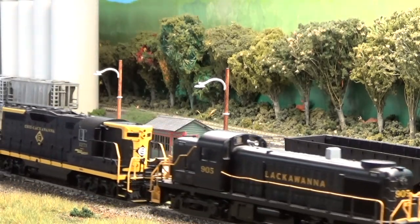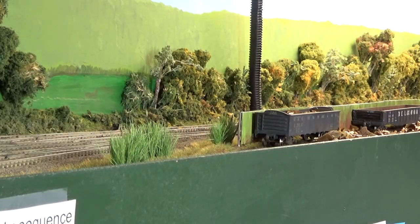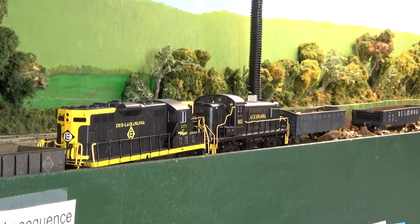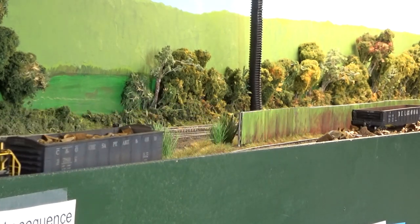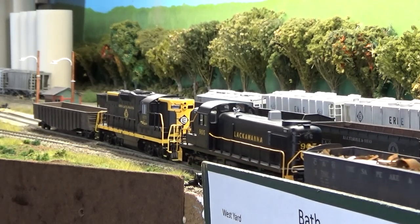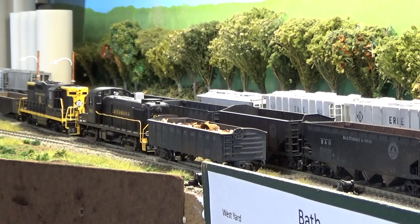Ordered to spot this car into Cohen's scrap yard, we're going to have to make a runaround move. First, we're going to head into the scrap yard and pick up one load of car scrap. Shove back. I'm going to leave the empty for the scrap yard on the dead rails of the scale. Just happens to be where we stopped. Clear the switch.